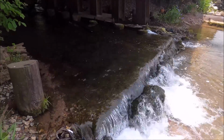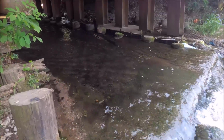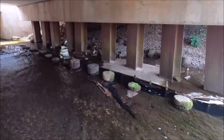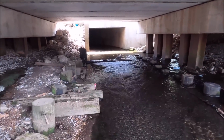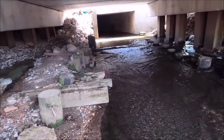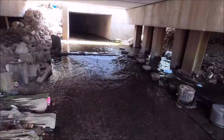I'm hoping this tunnel is not really deep or long, and we can get to the other side and pop out and see something interesting. I know one thing, this ground beneath my feet is really slick.